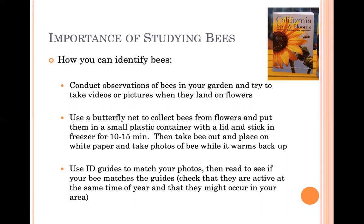And that makes the bee cold. It doesn't kill them, it just makes them cold. But if you forget it in your freezer, it will pass away. So do set a timer so that you don't kill the bee. And then take the bee out. You can just put the paper on your table and pour the bee out, and it'll slowly start to warm up and wake up. But in that few minutes of time, you can take a bunch of pictures of it.